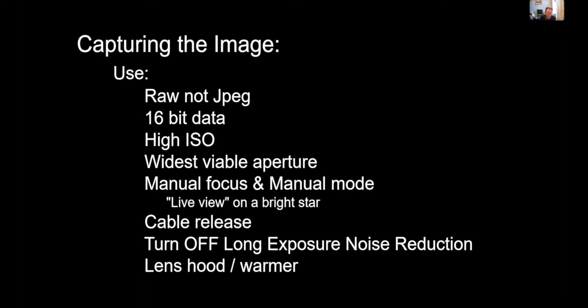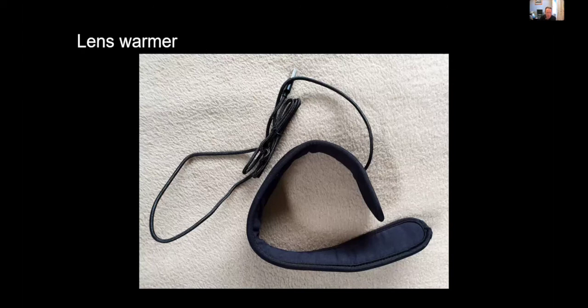Use a cable release, and if you've got a long exposure noise reduction facility on your camera, turn that off. You will find, especially in wintertime, you get condensation on your lens. So use a lens hood and or a lens warmer. The next image shows a lens warmer. Again, about 15 euros off eBay. It's powered from a USB source. I use a power bank, and that is just a heated Velcro strip that you can wrap around your lens, and it keeps your lens nice and warm and stops condensation. Okay.